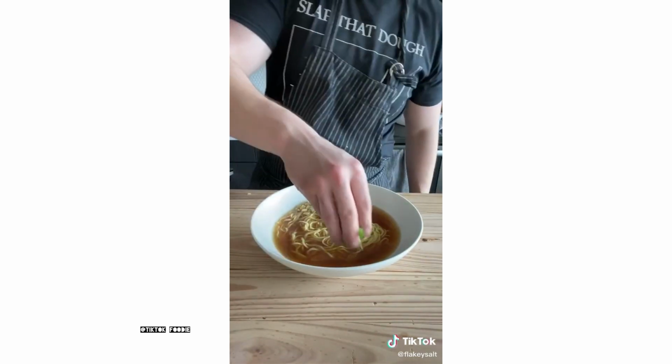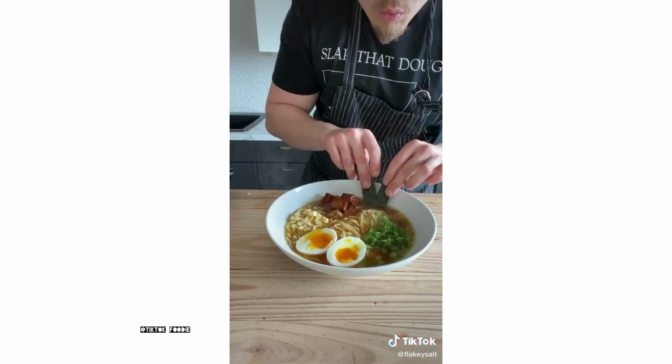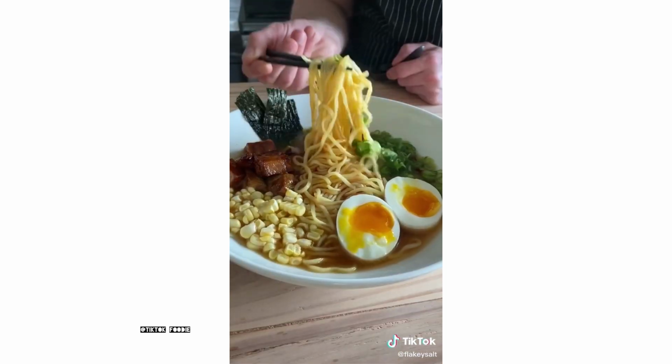Some corn. Green onion. Some of that meat. Soft boy 1 and soft boy 2. This is the finishing touch. Now this right here. Oh yeah. That's how you do instant ramen.